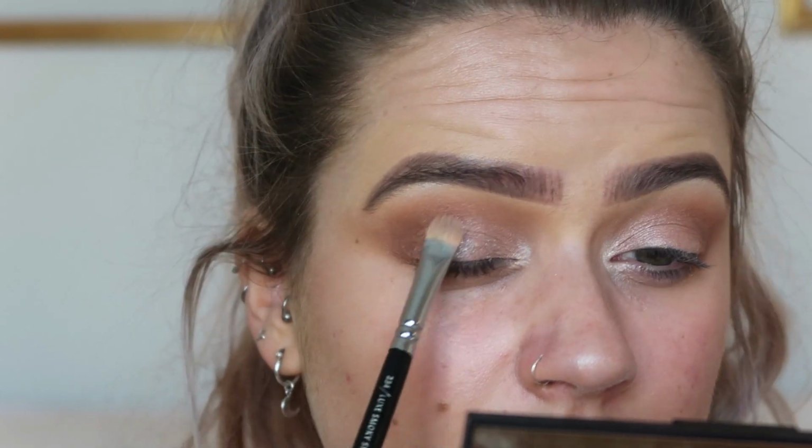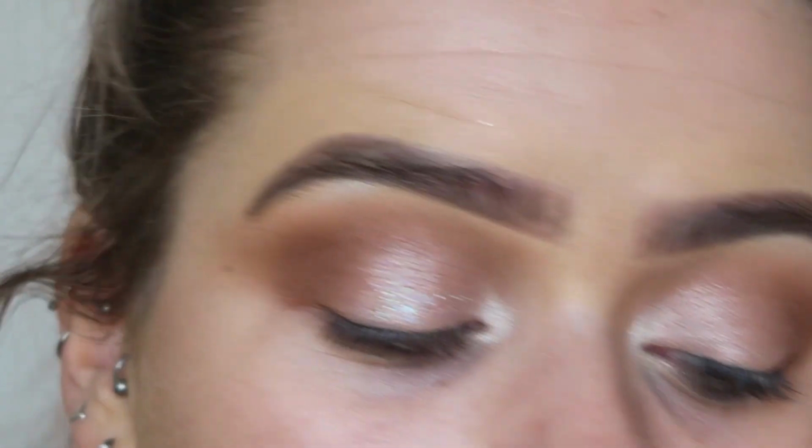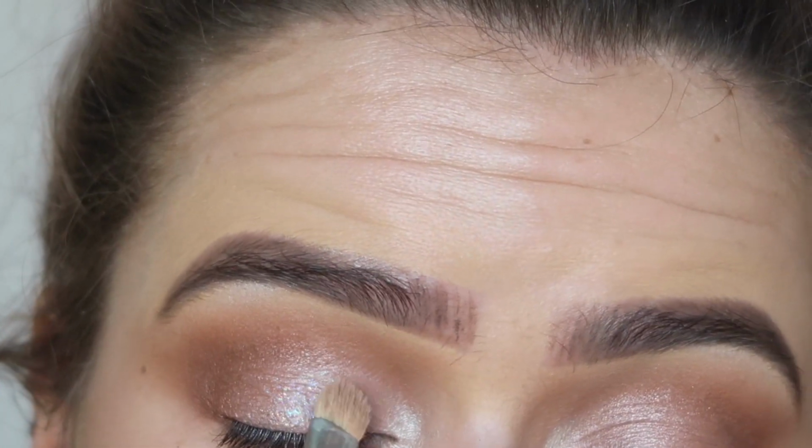I feel like this glitter, let me zoom in so you can see, I feel like this glitter looks like rainbow fairy lights, like rainbow Christmas lights. I really hope you can see all the different colours.